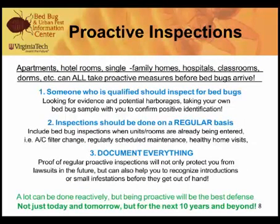As part of your job, you should know what a bedbug looks like. And further, in order to protect yourself and your company from a future lawsuit, there are things that all of us can do to take proactive measures before bedbugs arrive. While each situation will be different, these are some things that we can start doing now.